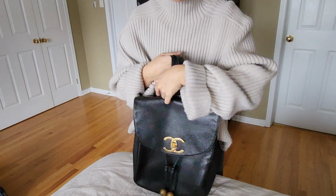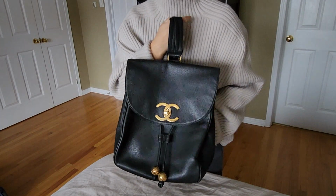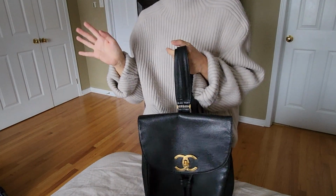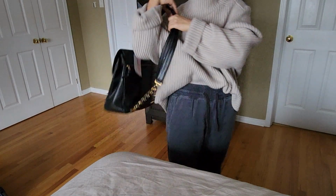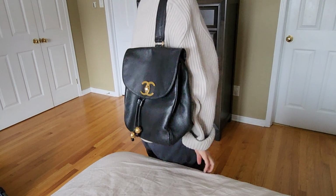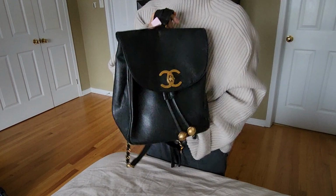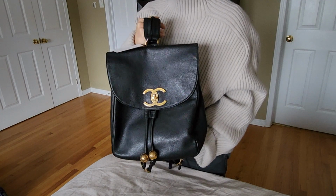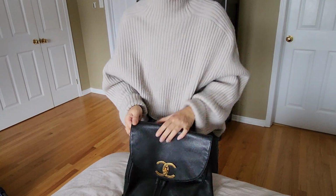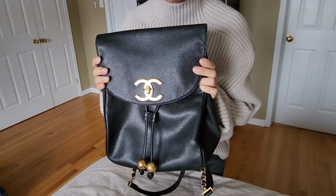As you can see, the auction tags are still there, and I am thinking about potentially letting this go just because it won't fit my laptop. At the same time, I don't have any backpack in my luxury bag collection, so I think this would be a very nice addition regardless. But if you happen to see this video and you're interested, feel free to reach out to me on my Instagram. It would be a surprisingly good deal. I think this would only go for about 2,200 Canadian dollars. I'm letting it go for the same price that I got it, but like I said, I don't mind keeping it. It's just not something I really need at the moment.